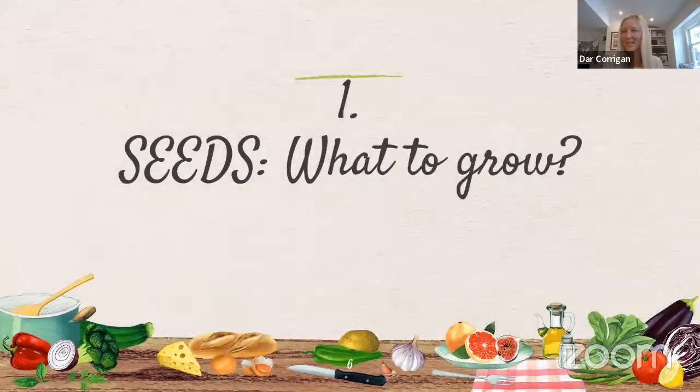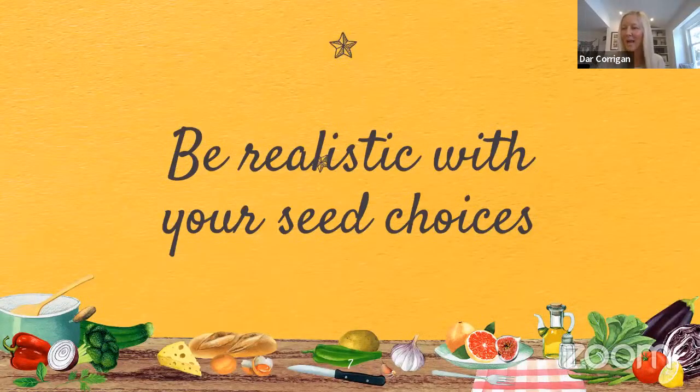So the first thing to think about in this whole process is what you're going to grow. And you really do have to put some thought into this and be strategic, because don't grow a lot of kale if your family's not going to eat kale. And while we would all love to grow mangoes and potatoes and limes and lemons and all these things in my basement, it's not at all realistic.